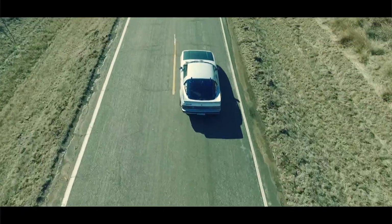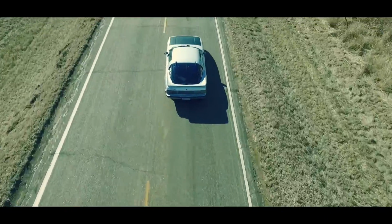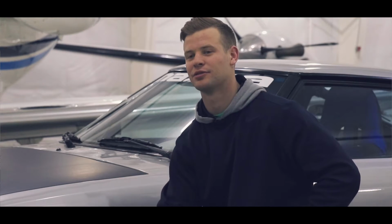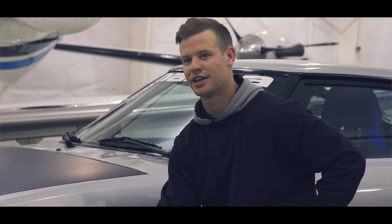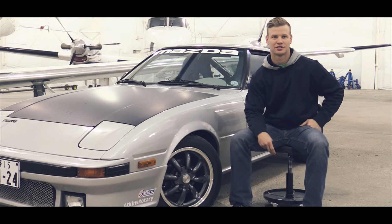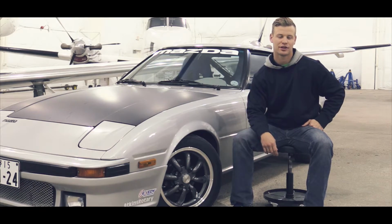The big milestone that I completed was getting it painted, getting the body kit on, and getting it looking decent to be able to take it to my senior prom. So that was a big push. And then after that, just little pieces everywhere.